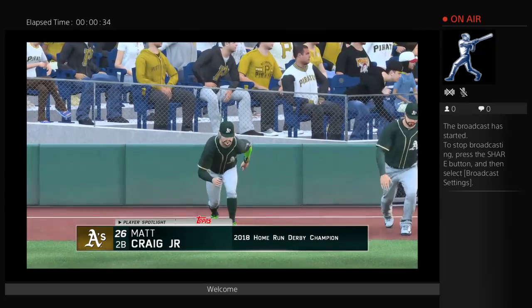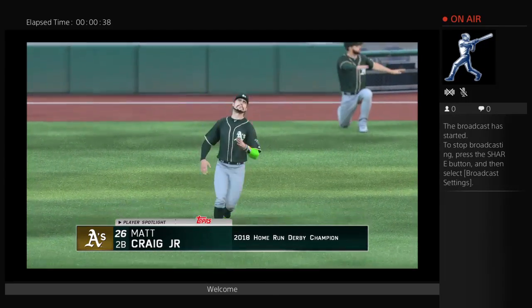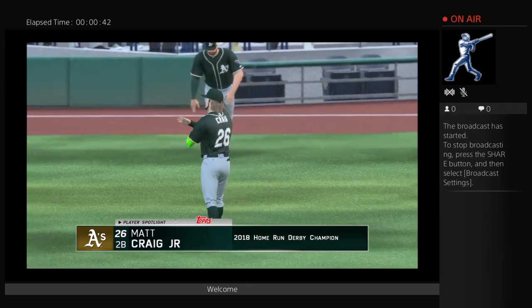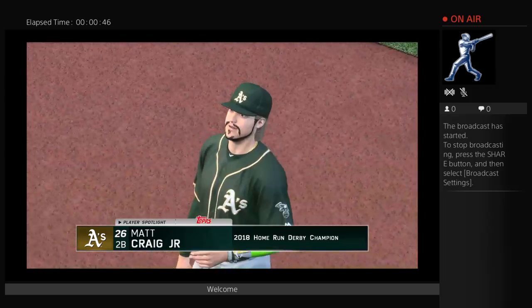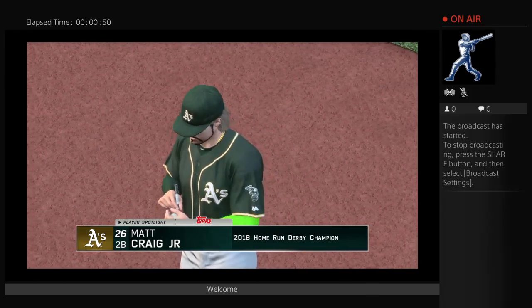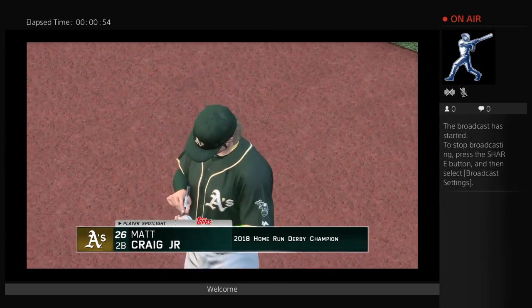Yeah, and he was really fun to watch during the Derby. He just seemed to be putting them out there so effortlessly. And his tape measure shots, they were jaw-dropping. He really put on a great show for the fans, and let's hope that he can do it again in this one. All right, lineups and first pitch are coming up next. Stay tuned for that right here on the show.